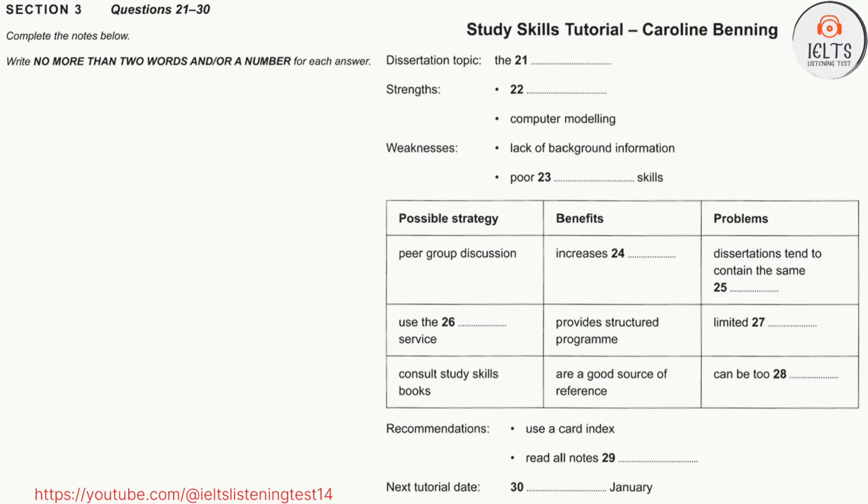OK. You could also try a service called Student Support. It's designed to give you a structured program over a number of weeks to develop your skills. Sounds good. Yes, unfortunately there are only a few places. Ah. But it's worth looking into. Yes, of course. I know I've got to work on my study skills. And then there are several study skills books you can consult. Right. They'll be a good source of reference. But the problem is, they are sometimes too general. Yes, that's what I've found.